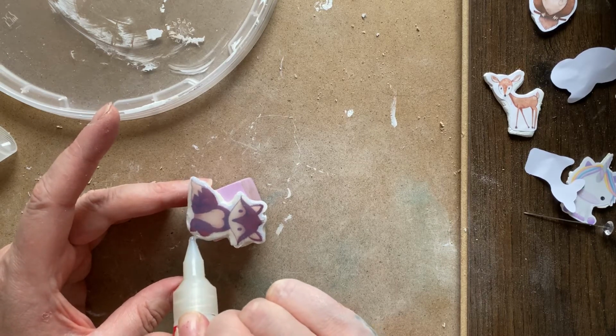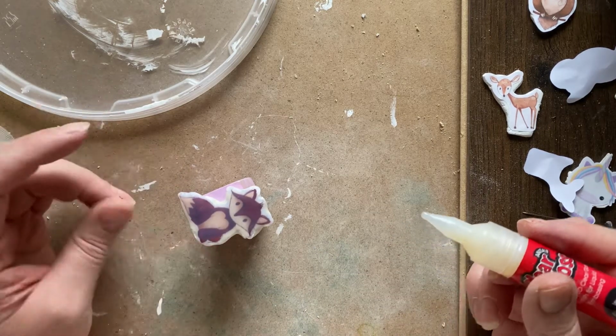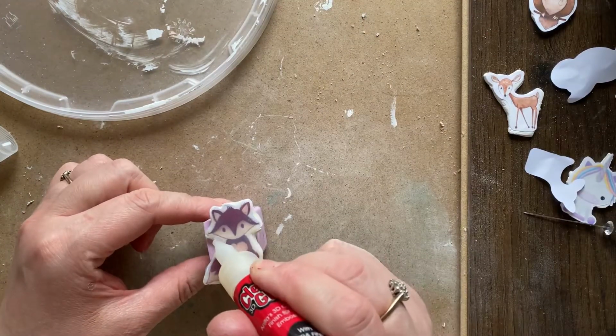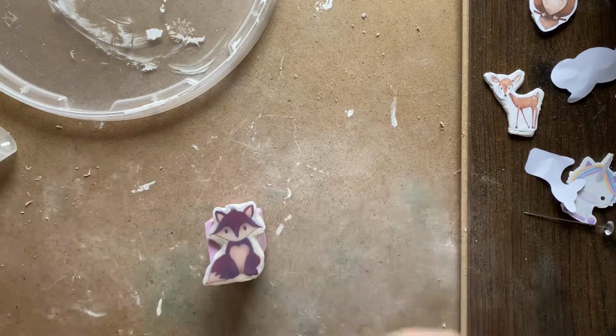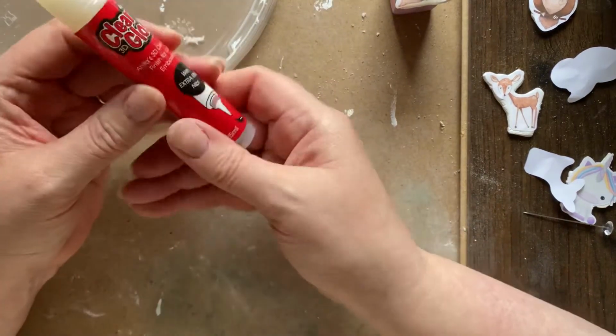I'm going round the edge here of the fox. I don't think I really did it with the other ones because this is just basically, I'll call it a prototype. I didn't want to waste.